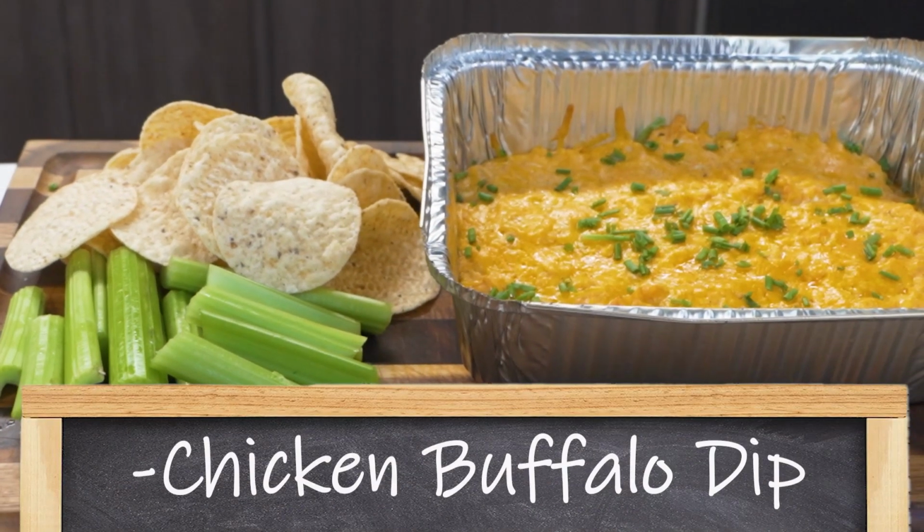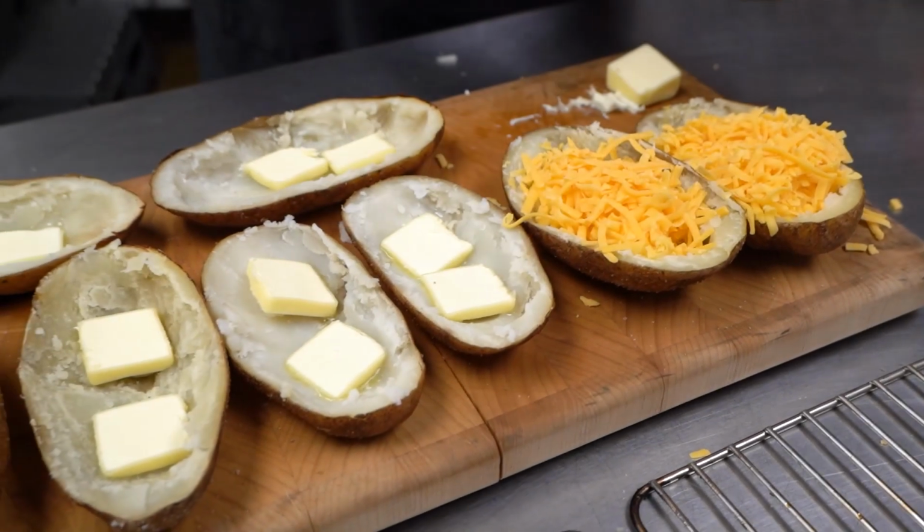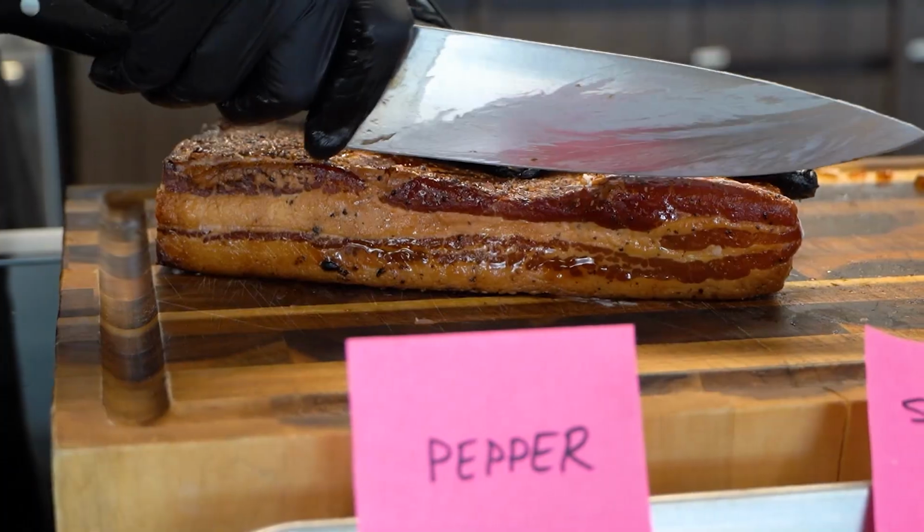We got smoked buffalo chicken dip, Rick's Hawaiian sliders, loaded potato skins, spicy barbecue chicken wings, and tons more.